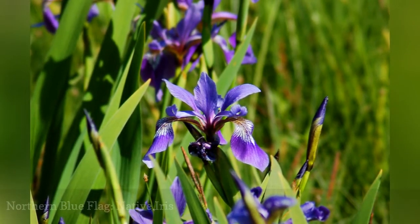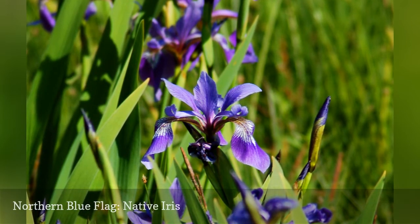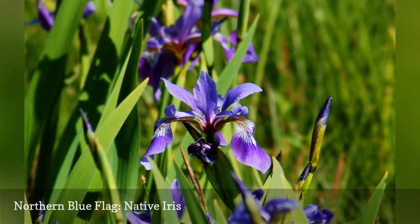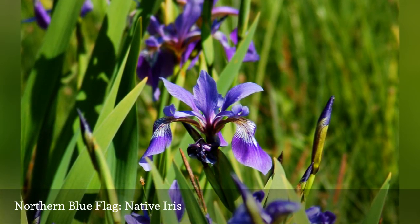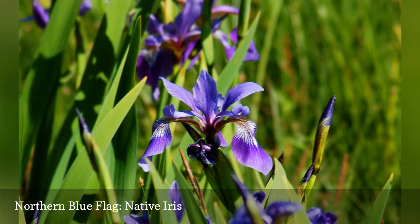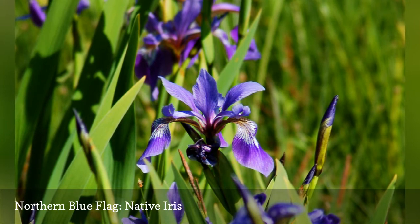The first 4 perennials native to the northeastern United States featured are all good plants to grow in wet areas of your landscaping. 2 of them, in particular, are typically found growing near water in the wild, namely, northern blue flag and marsh marigold. Another that is commonly found growing in moist conditions is the horsetail plant.